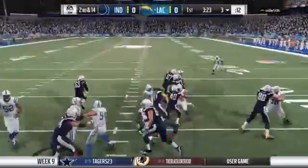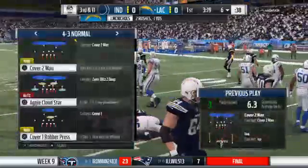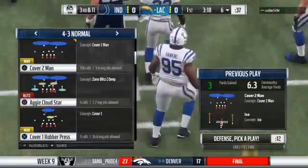They run again with McNichols. And a short gain here as he gets it up only to about the 6. 3 yards is the pickup, but it leaves them still needing 11 here on 3rd down.